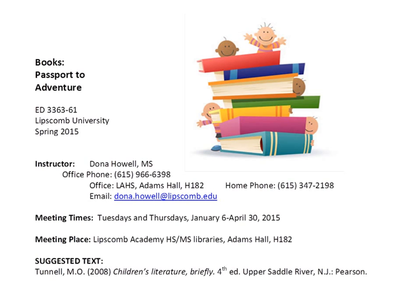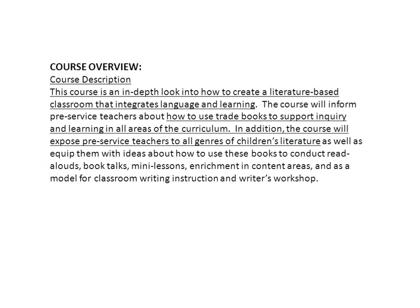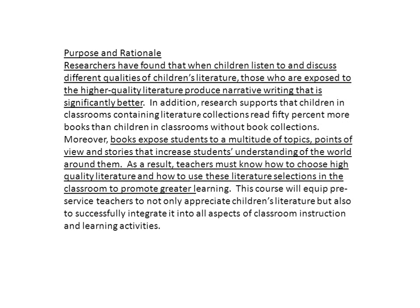Turn to the first page of the syllabus. Notice that the text is suggested, not required. It's an excellent book on children's literature and I highly recommend it. This course is an in-depth look into how to create a literature-based classroom that integrates language and learning, how to use trade books to support inquiry and learning in all areas of the curriculum. In addition, the course will expose pre-service teachers to all genres of children's literature.